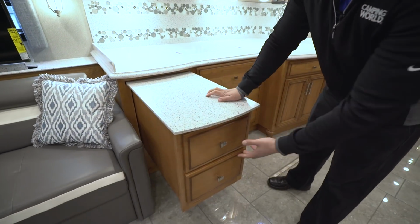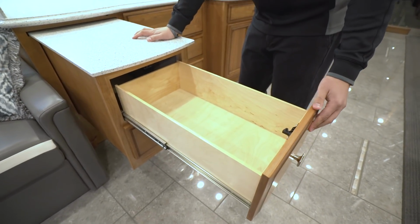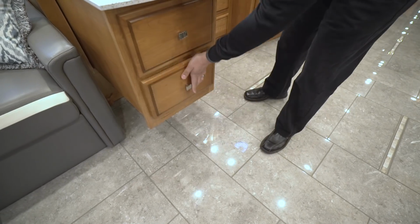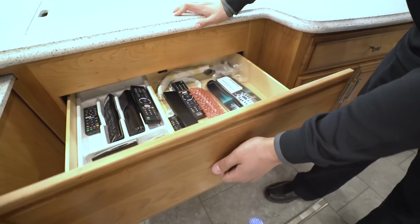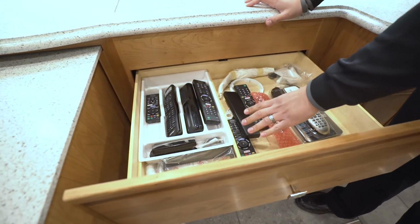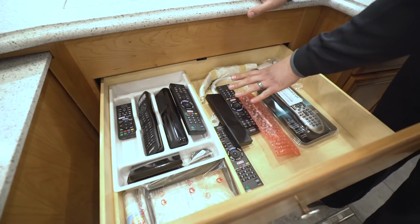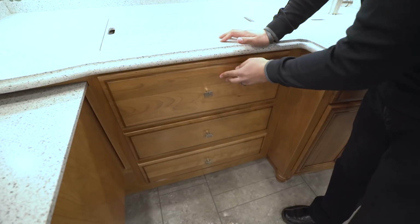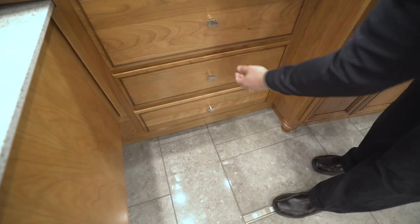As far as storage, if you take a look underneath here, you have two huge full extension drawers in your countertop extension here. And then moving over, look at this. You have three more very large drawers. This top one here is perfect for your silverware. You see they give you the divider here. Then you have all this space over here for all your other utensils like your spatulas, knives, things like that. Two more large drawers right underneath.